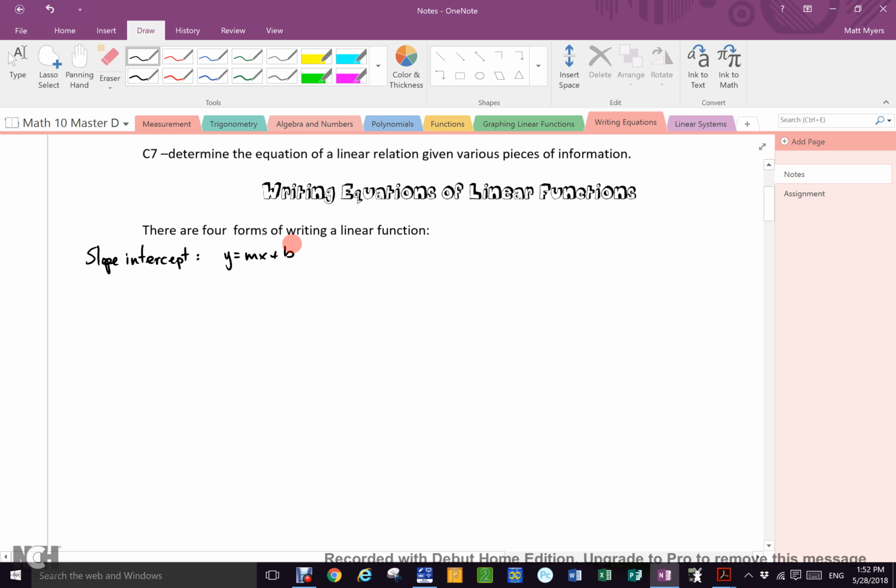What do you know about that form as soon as you see it? Give me one thing and one thing only. No, not you. B is the point 0, y, which is the y-intercept. Excellent. Somebody tell me one more thing they know from here. M is the slope.